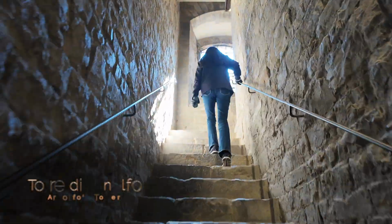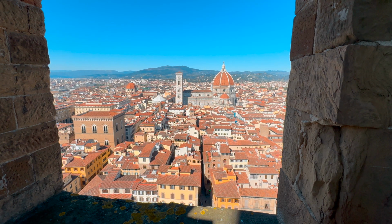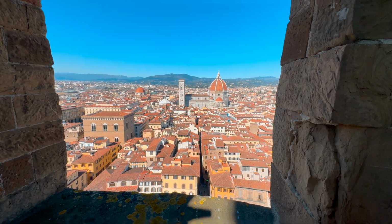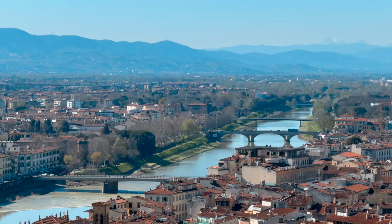For the best view in Florence, head up the Arnolfo Tower. Climbing its 223 steps rewards you with an unforgettable 360-degree panorama over the city's rooftops, domes, and distant hills. It's a bit of a workout, but every step is worth the view.